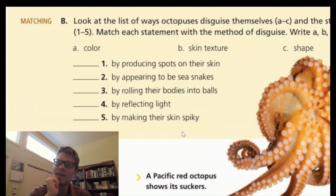We've got 1. So if they're producing spots on their skin, what is that? Is that color? Is it texture? Is it shape? If they appear to be sea snakes, are they changing color, texture, shape? If they roll their bodies into balls, what would that be? If they're reflecting light, what would that be? And if they're making their skin spiky, what would that be?